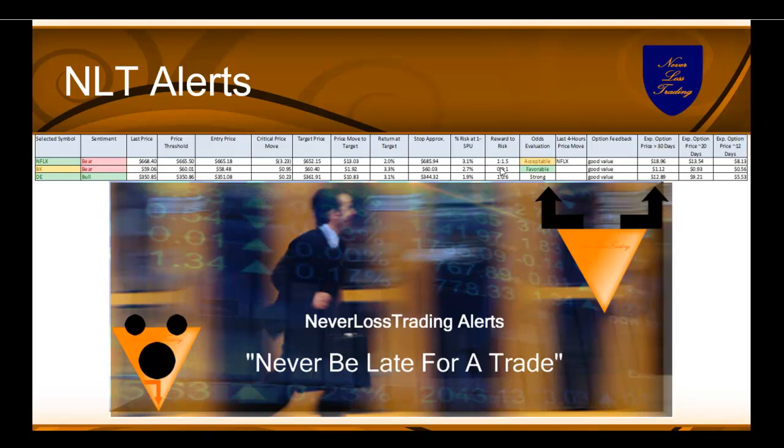Why a conditional order? If for example you wanted to buy a short-term option for $8.13, you condition it so that the price of the underlying, here Netflix for example, is above the set price threshold, or here it was a short, below the set price threshold, and then the conditional order carries itself out without the need for you to be in front of your computer. That's a big advantage, and all these little knowledge details are contained in the Never Lost Trading Alerts.